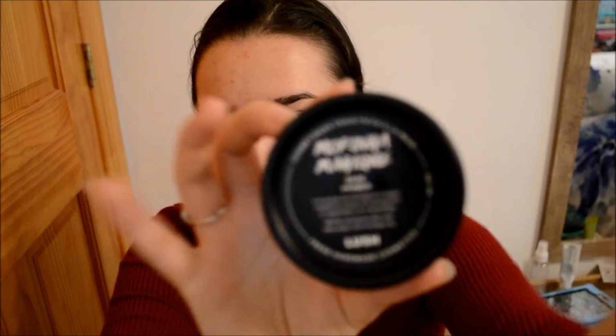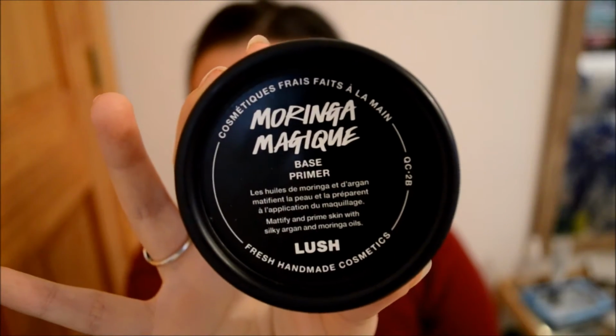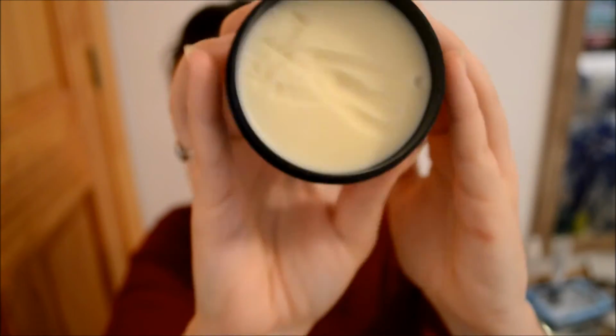After that, I'm gonna use Magical Moringa, which is a primer by Lush. If you didn't know already, I work at Lush, so that is why I'm using a ton of their products. This is a primer that is really thick, like you can see, and this is amazing. It's just so fast and it's so nice, but since my skin is super dry, I need moisture before I do that. It's gonna fill out your pores, but this one is a natural one, so yeah, it's just amazing.